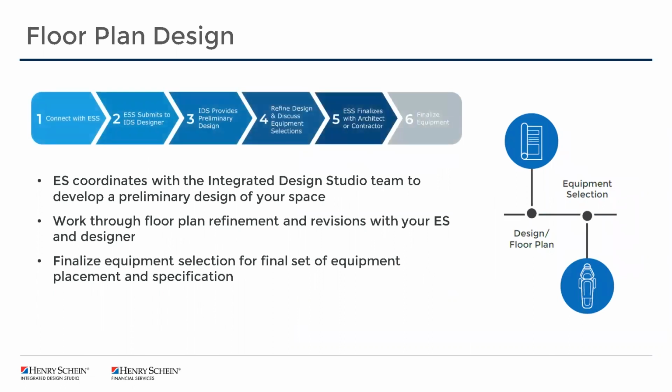So from here, we're ready to get started on the fun part, which is the design. Our equipment specialist, once again, will help prepare the project details and coordinate with our design team to help develop a preliminary plan. From there, we work together to review the initial design intent and continue to refine as much as needed, just wanting to make sure that we're meeting those project goals. As the plan nears completion, this is also an ideal time to start discussing the preferred equipment that you want in your practice and begin to finalize those selections. Once again, that equipment specialist will help begin that coordination of your overall project needs with your preferred architect and contractor as well.